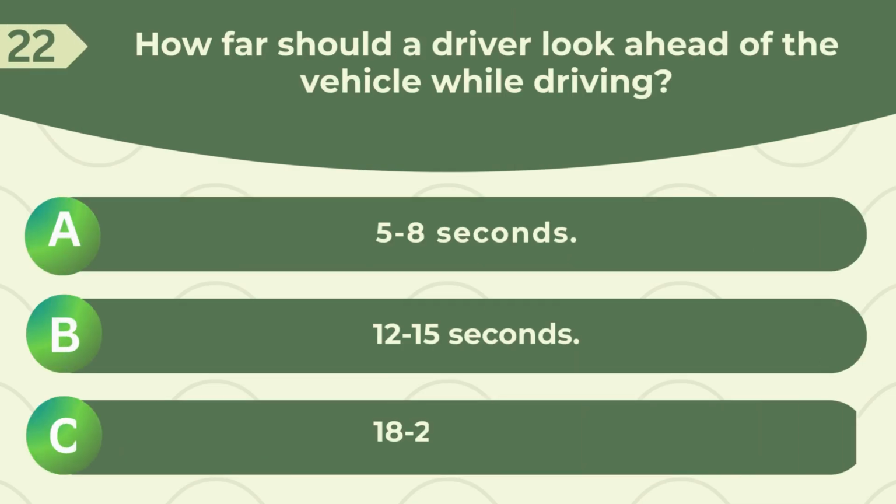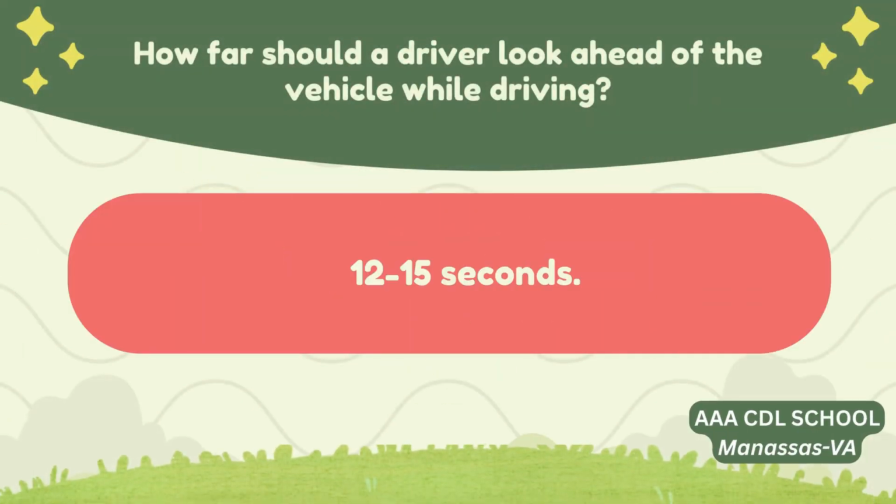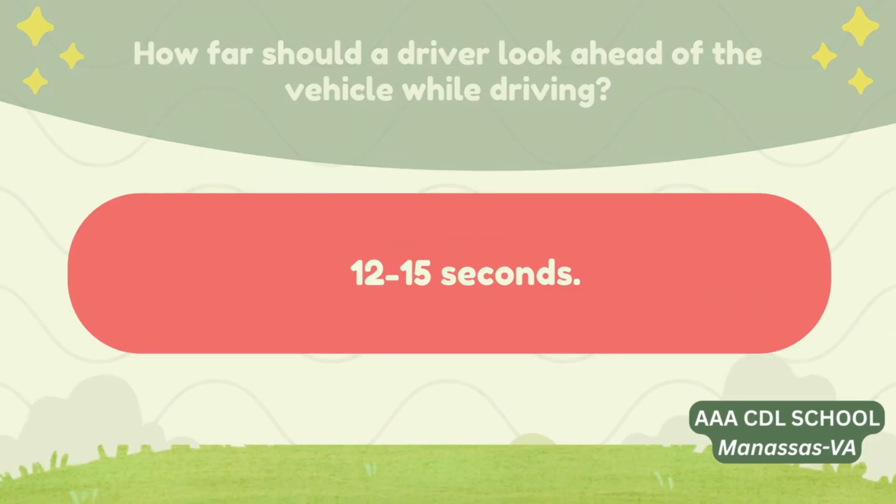How far should a driver look ahead of the vehicle while driving? A. 5-8 seconds. B. 12-15 seconds. C. 18-21 seconds. Correct answer: 12-15 seconds.